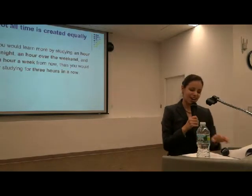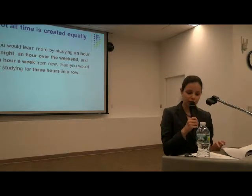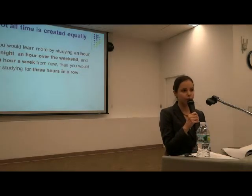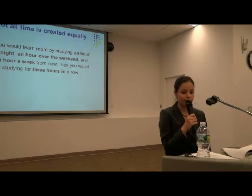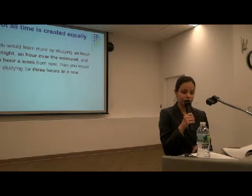Okay. One other thing about spacing is this. Reviewing things over increasingly spaced intervals is better than reviewing them over equally spaced intervals. So for example, you might want to study something a few times a week when you're first learning it, then once a week, then once every 2 weeks, then once a month, and so on. You should keep increasing the time between your study sessions. However, you shouldn't wait until you've forgotten something to review it, because then you'll just waste time relearning it.